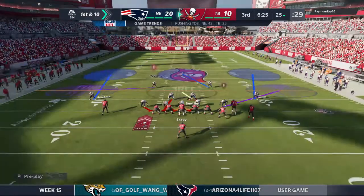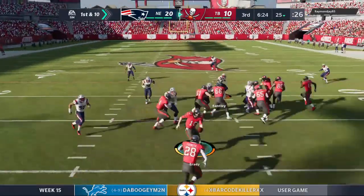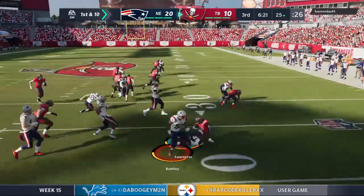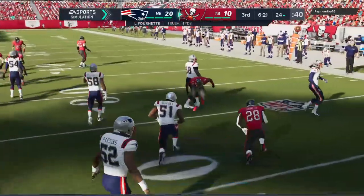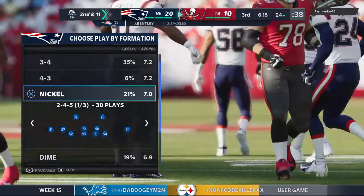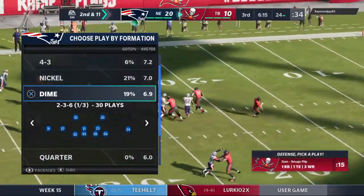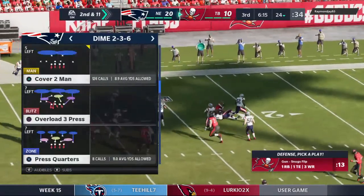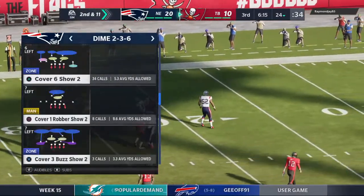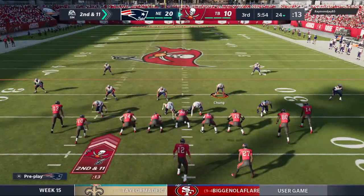And with this deficit, you can't have too many more drives like the last drive where you had to punt it away. You know what I would tell my offense right here? The punter doesn't exist, guys. He doesn't even exist. He's not a team anymore. I just cut him, all right? So you've got to go out and create some offense for us here and give us some points. No way does that guy get on the field on this drive. Poor punter. Yeah, it wasn't his fault. But, hey, listen, if there's got to be casualties at times. We're trying to win a game.